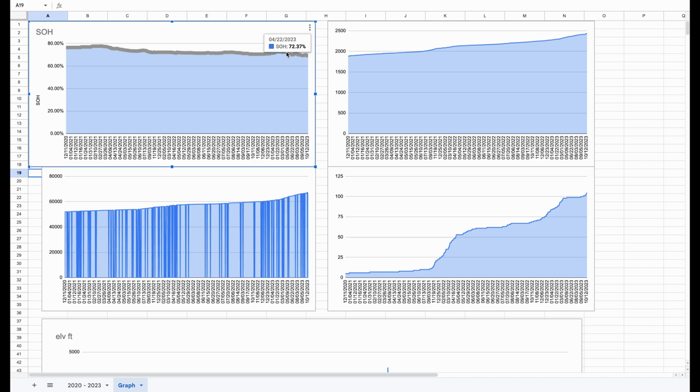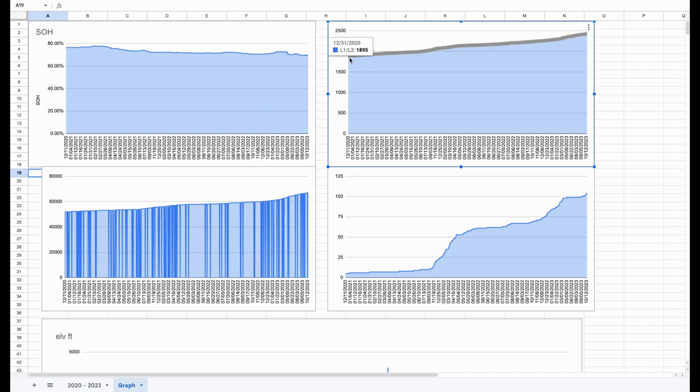That was kind of a big drop there for some reason. In April, in a month, it dropped like 2 points. Very strange. And so we're sitting at 69. I checked it recently. This is June of '24 when I'm recording this, and it hasn't dropped much since then, 68%. So still pretty steady. Most of the time I use level 2 charging.